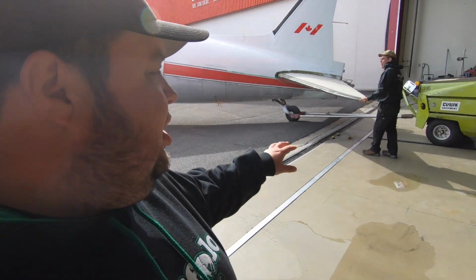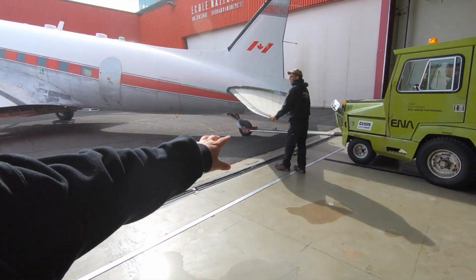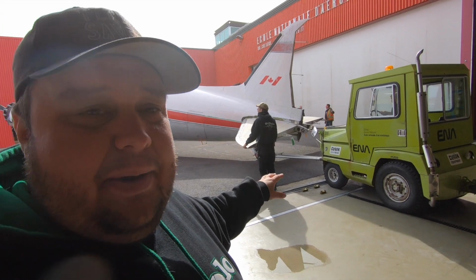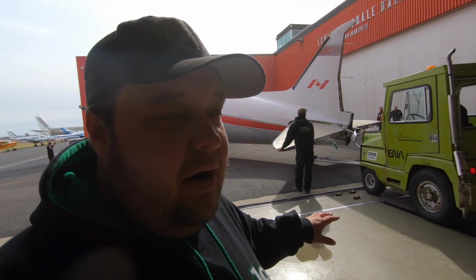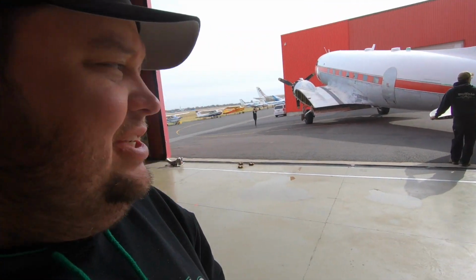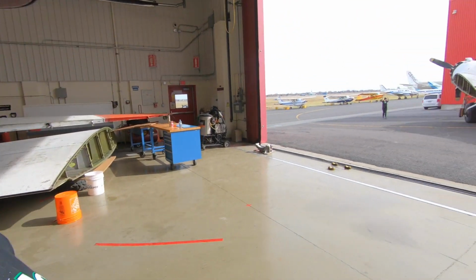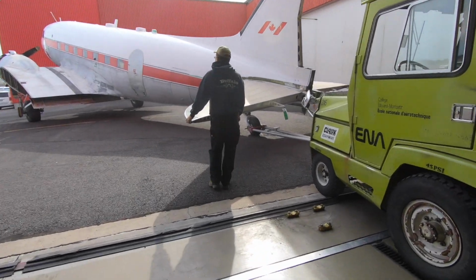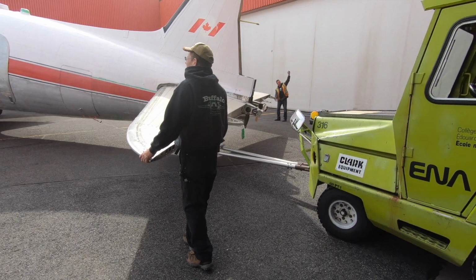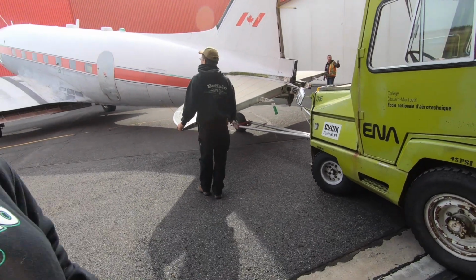As you guys can see, the problem with this little tow bar is that it makes the tug way too close. We would not be able to tow this airplane with this tow bar if the elevators were on. So as you can see here, I'll get you a shot of this. Check this out. We're still trying to find a solution for the tow bar, as that is a little bit of a problem.